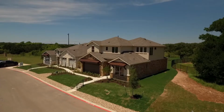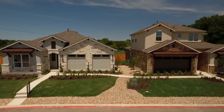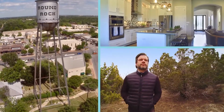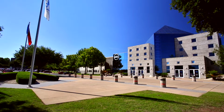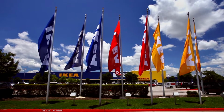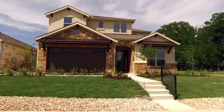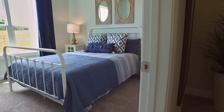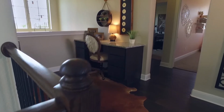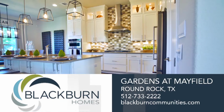Gardens at Mayfield is Blackburn Community's exclusive luxury lifestyle residences in Round Rock, Texas. Superbly situated, this neighborhood offers easy access to major employers and is close to shopping and Central Texas entertainment. At Blackburn Communities, it is our mission to provide a splendid home buying experience you'll never forget, coupled with an atmosphere you can't wait to come home to. Come home to luxury. Come home to Gardens of Mayfield in Round Rock.